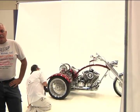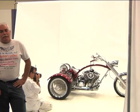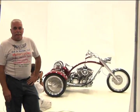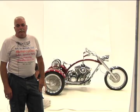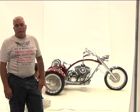We're actually shooting a little different than we normally do. Normally the bike's in front of us. This time we have Tony out there taking photos of Tom's bike. So let's start from the beginning. What are we trying to accomplish with this build?